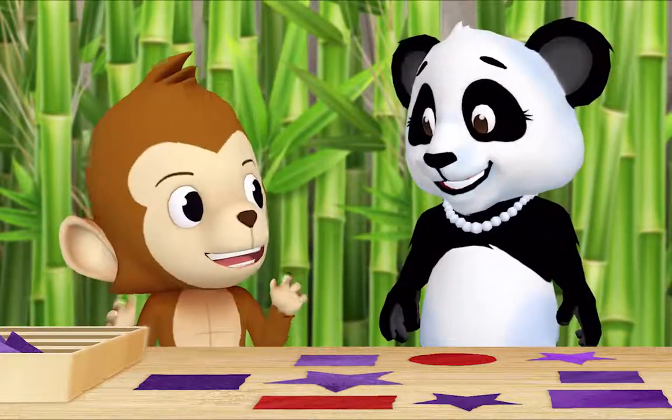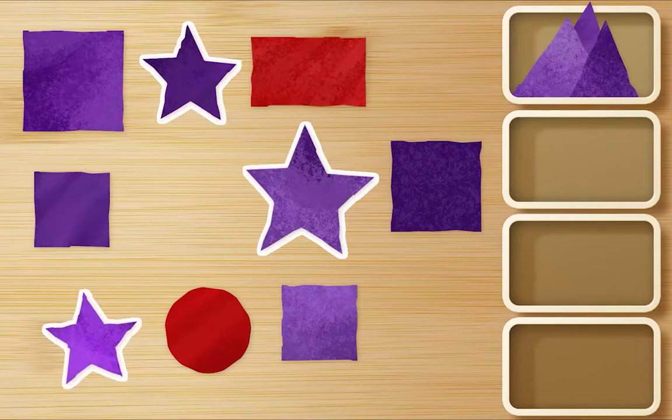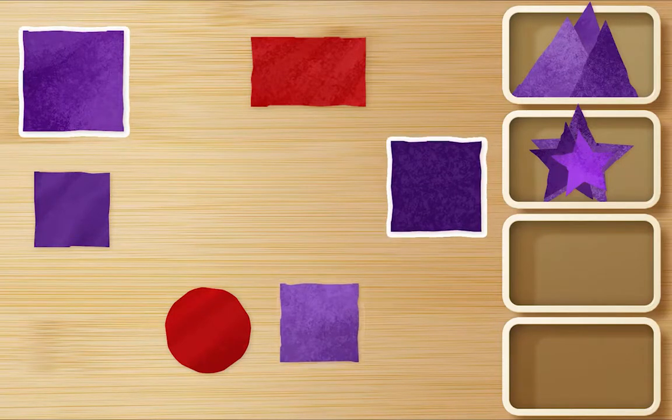Okay. Here. Here. And here. Splendid! Should I look for purple squares now, Ms. Panda? That's a good idea. Okay! Here, here, here, and here!